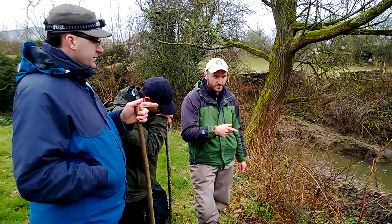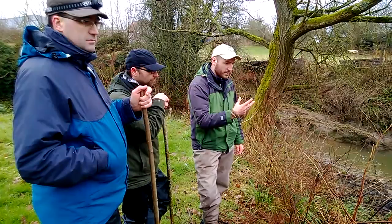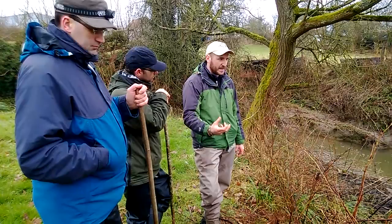We've seen evidence of Japanese knotweed and Himalayan balsam. Himalayan balsam is a very similar story. It grows very prolifically and then in the winter it basically disappears, so you can be left with bare soil, which just gets washed away.